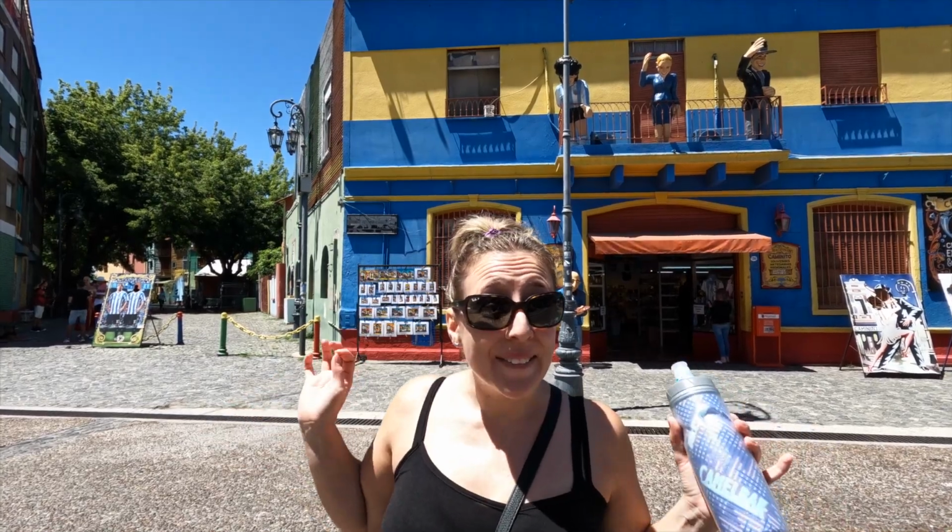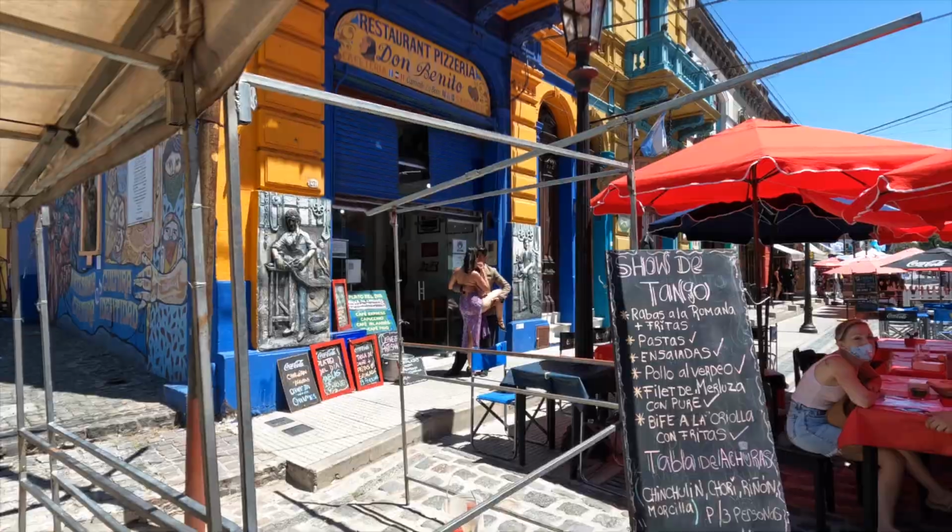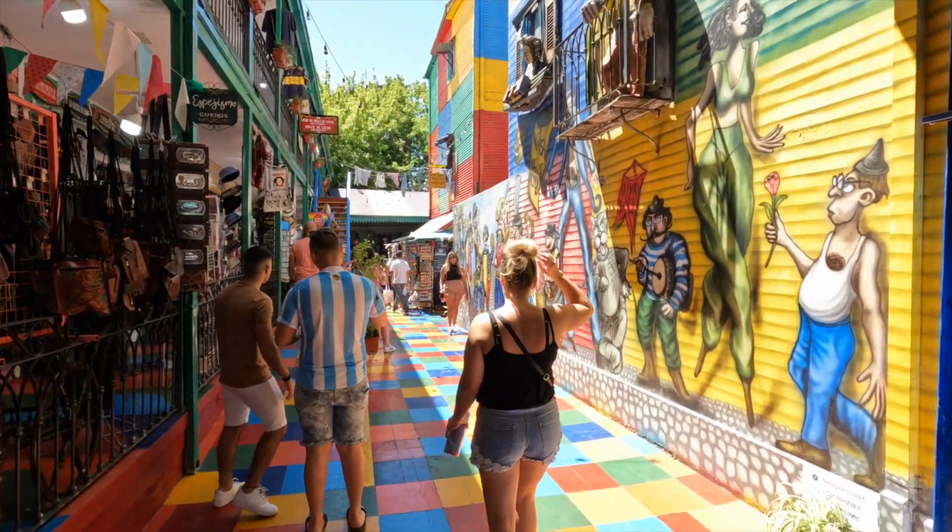Join us next time as we head over to the colourful neighbourhood of La Boca, where the streets are filled with tango dancers and colourful markets. We also visit the home of Boca Juniors.